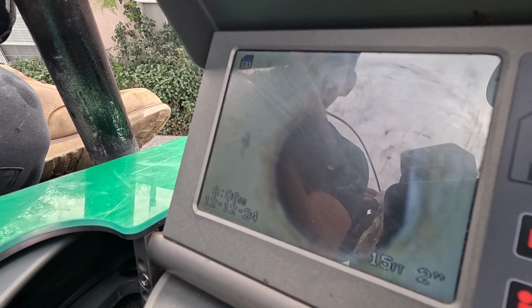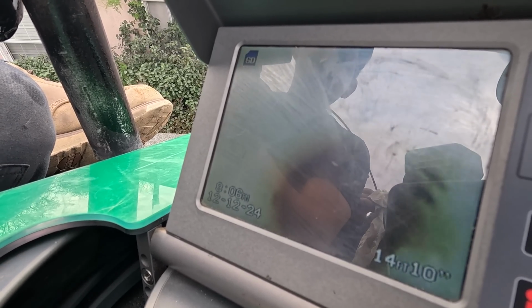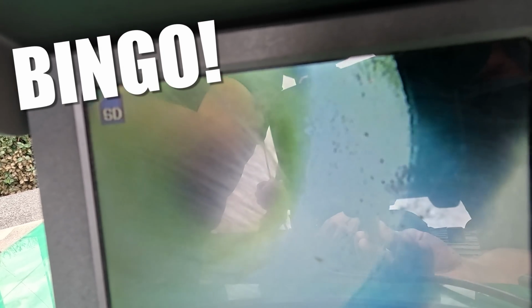Keep coming. I don't want to go past that turn. Dude, what is that? It's right there. Yep, there it is, right there. Massive. Okay, there's the break. See that little opening right there? That's the break right there.